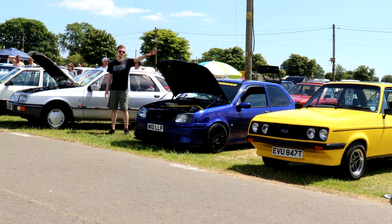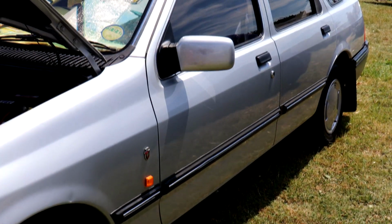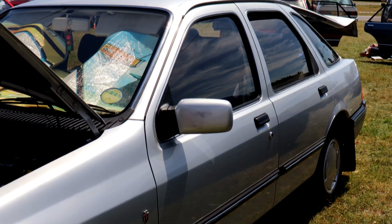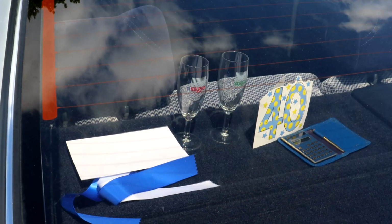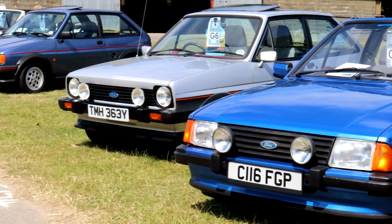Fast Fords old and not quite so old here, with an RS2000 flanking a Mk3 Fiesta Zetec S. But what's got more attention is this: an immaculate Sierra Ghia. This thing is flawlessly clean, it looks like it's just rolled out of the Ford showroom, and it's got some lovely champagne flutes in the back to toast 40 years of the Sierra. No better way to celebrate.